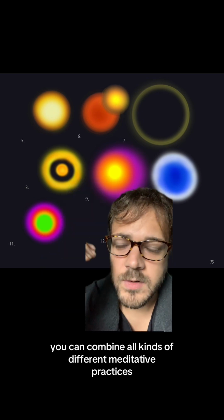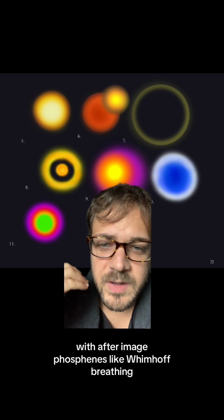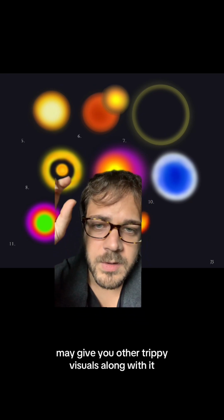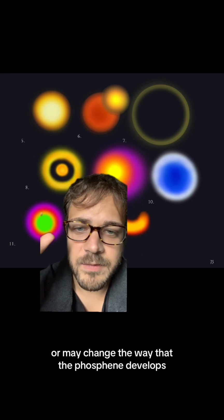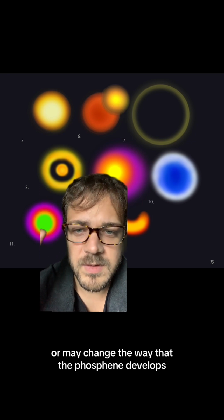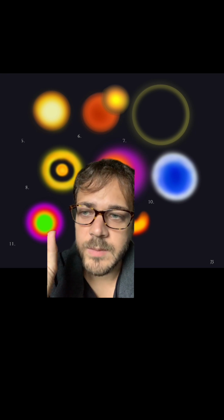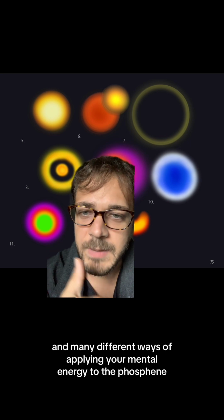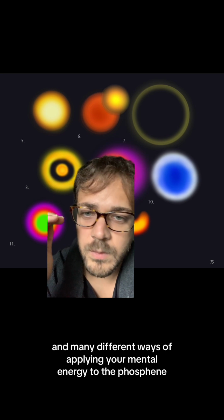You can combine all kinds of different meditative practices with afterimage phosphenes, like Wim Hof breathing may give you other trippy visuals along with it, or may change the way that the phosphene develops. The sort of cinema of seeing these light shows can be influenced by many different factors, with many different light sources and many different ways of applying your mental energy to the phosphene.